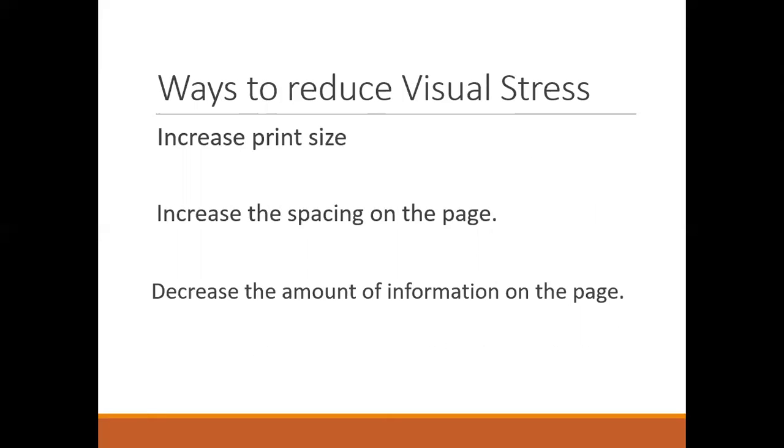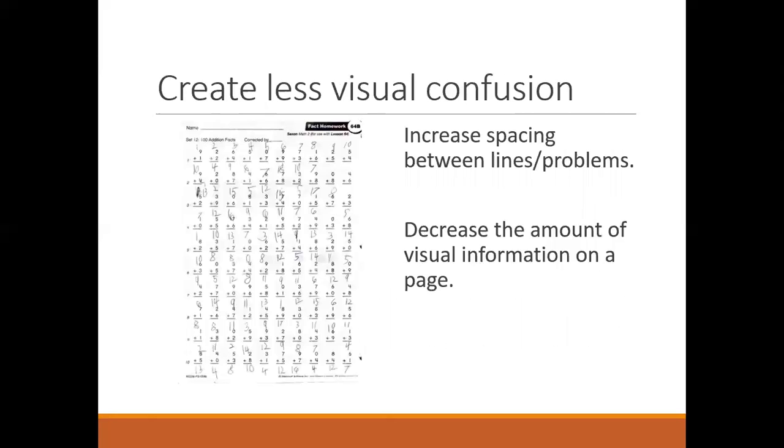The print size can make a difference. Oftentimes kids who are doing well but then have trouble transitioning to chapter books, it has to do with the print size. Sometimes increasing the spacing on the page can help, and decreasing the amount of information on the page can be a big help. So if you get a worksheet like this that has a lot of information on the page, it's going to be harder for the child to make sense of it. So I try to take a note card or something like that to reduce how much is being seen.